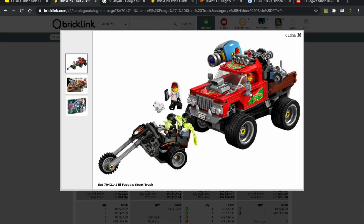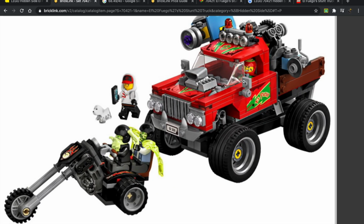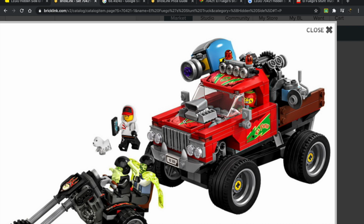In my experience with this set, I have sold a lot of parts from this set. The tiles obviously sold well. The minifigures, I think I've sold all of them, thankfully. And the red pieces as well.